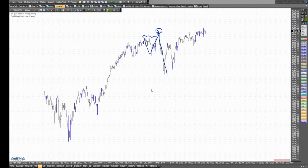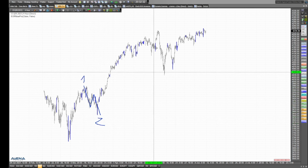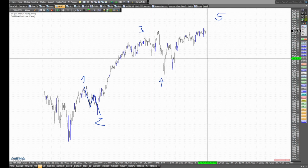And this is in conflict to the first one, which is a sharp corrective pattern. You can see here is maybe a zigzag or something like this. So I would estimate that this is a first wave, a second wave, a third wave, a fourth wave, and now we are in a fifth wave, not knowing where this exactly ends.